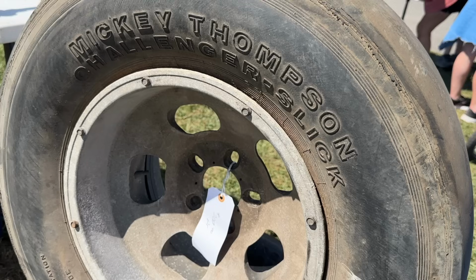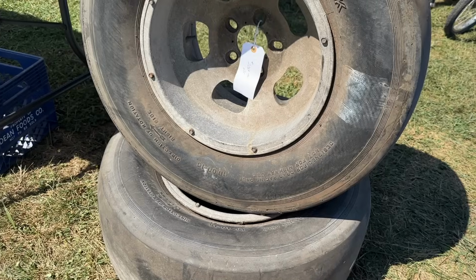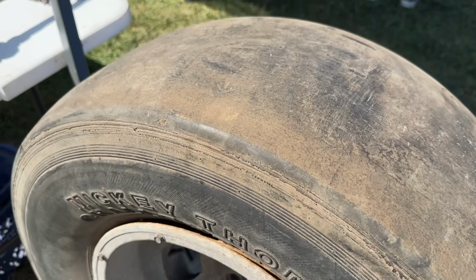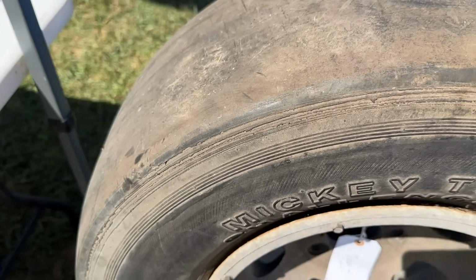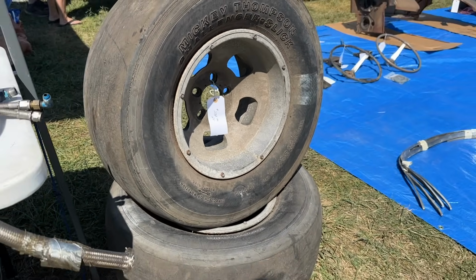These are vintage Mickey Thompson Challenger Slicks. Really good condition. These tires have a cool sidewall where you can actually see the cords because they were a wrinkle wall type slick. And back then, that was just how they did it. You could see the cord material in the sidewall. So really neat. I'm not sure what I'm going to use them on. They may just end up stacked up with the rest of my tires and wheels, but I couldn't pass them up.